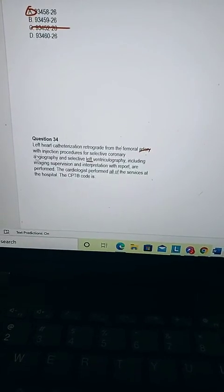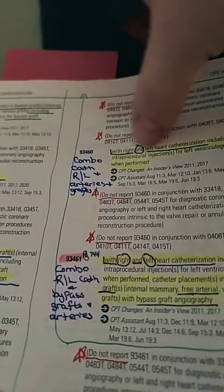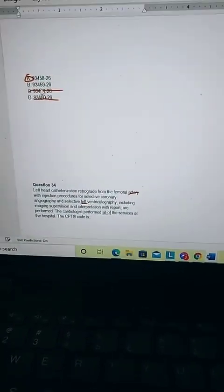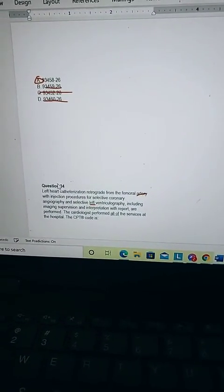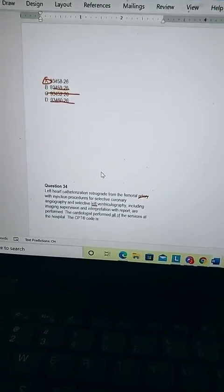And they've only mentioned left. So you know we're not doing right and left, which would be that 60. So you can eliminate that one. And since there's no graphs, you eliminate the 59. 58 is your only answer. Love it, all day long.